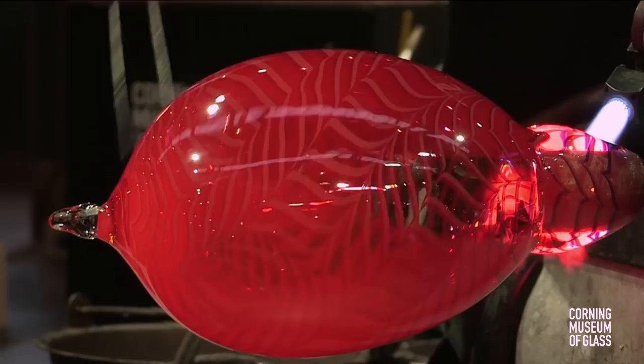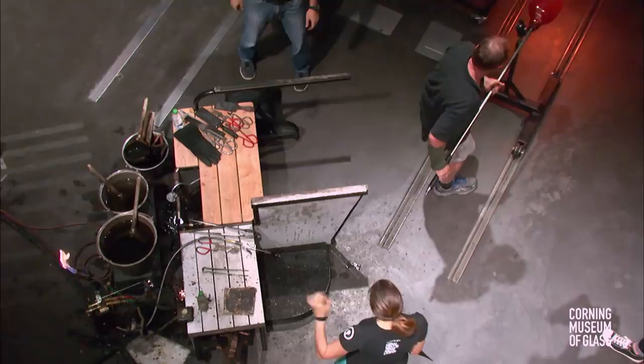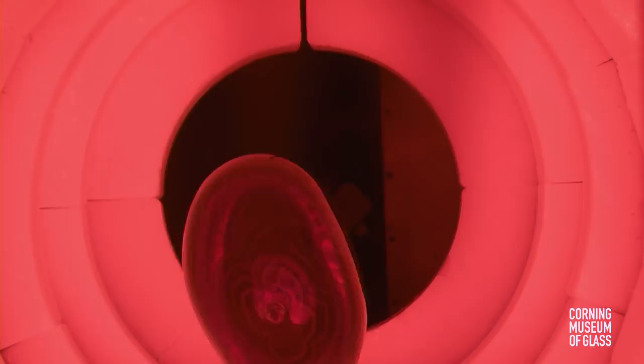And he's marking right now which side has which color on it and which part he wants to have on the inside of the curl versus the outside of the curl. So that's why he stabbed the moil. He torched the moil and then stabbed it with the tweezers. He'll look for that little indent to know how to orient the piece when he starts to pull it out.